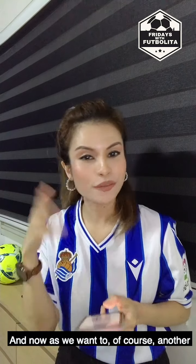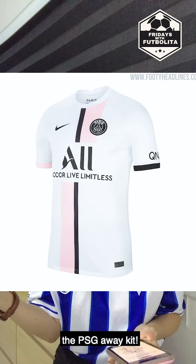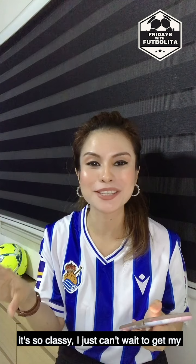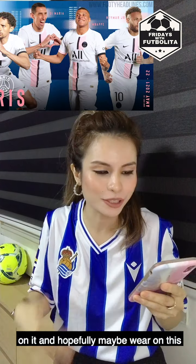And now let's move on to, of course, another one of my favorites. In fact, I put this poll up for you guys. It's the PSG Away kit. So beautiful. The pink hues. Oh my gosh, it's so classy, and I just can't wait to get my hands on it. I hope that I will get my hands on it and hopefully maybe wear it on the show.